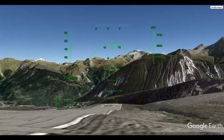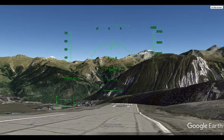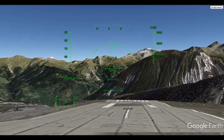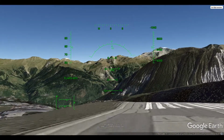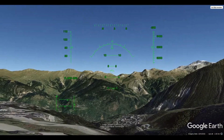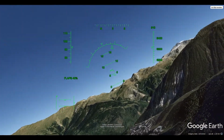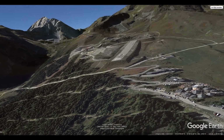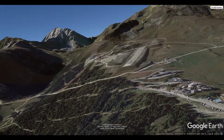Oh, I seem to have missed the runway. So we're accelerating, 80 knots. Oh, and we're off the end. Oh, just made it into the air. Again, the scenery looks lovely, but I don't think it looks a patch on anything that the Microsoft Flight Simulator is about to put out.